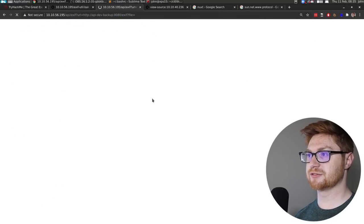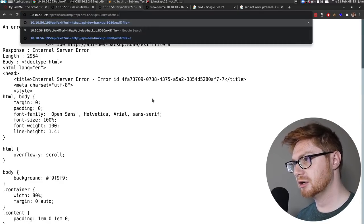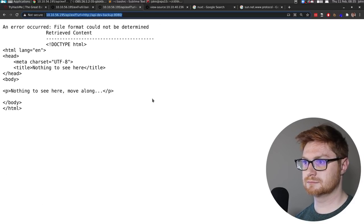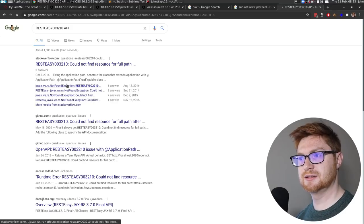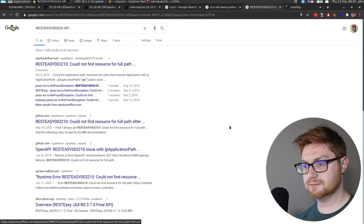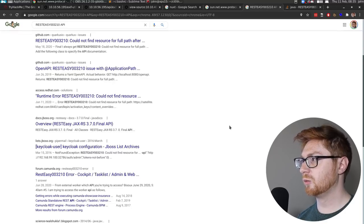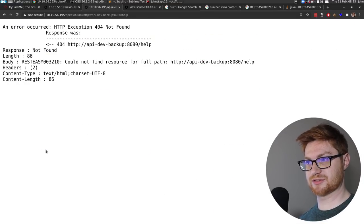Can this thing request a file? That's just completely taking a guess at a URL parameter. Probably nothing there. Is there a standard for APIs to have a... What is RESTEasy? Oh, that's probably the kind of API. RESTEasy API? Why is there no actual help for that? Or is there? I want to know a list of the endpoints that this API can offer.